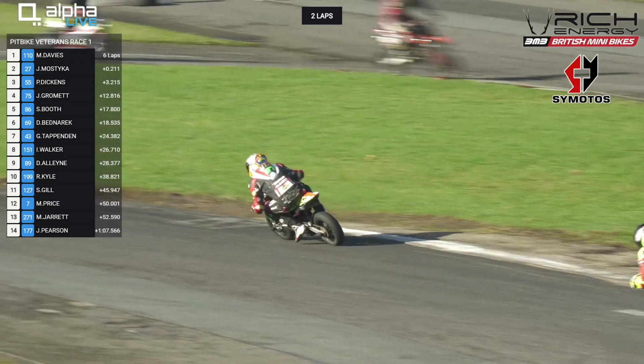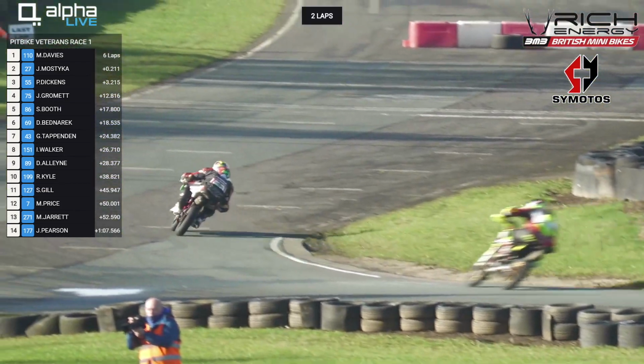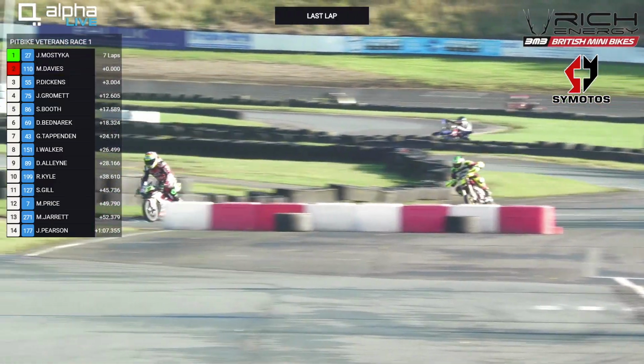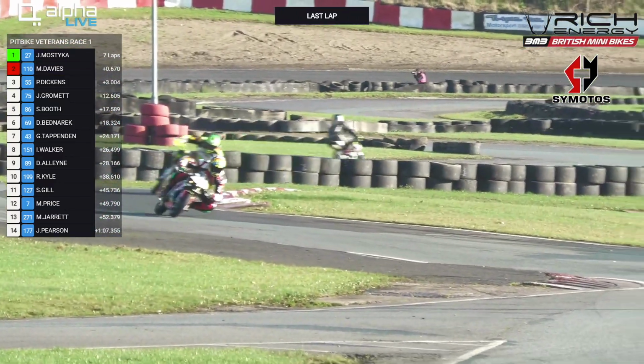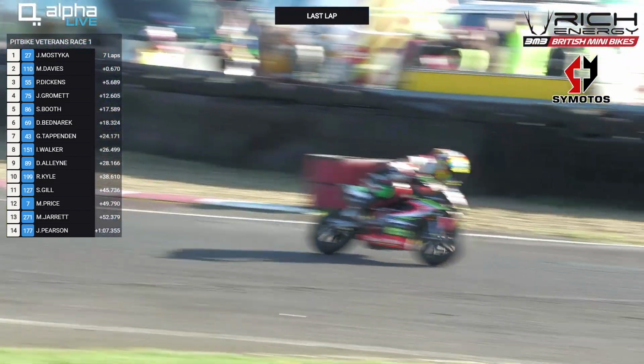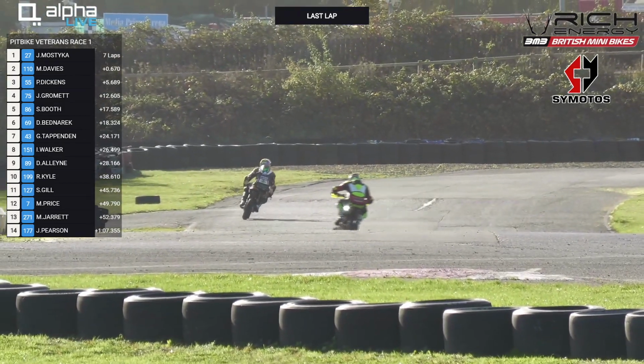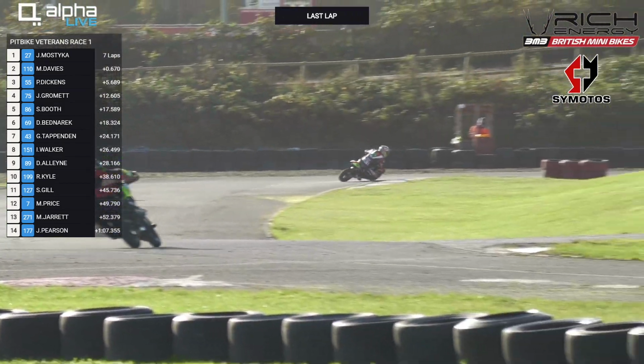Again, looking very neat through the hairpins. Davis still chasing in second place. Here they come over the line to take the last lap board. And just over half a second covering the top two riders. Now, this part of the track does seem to favour Mostica. Has some nice lines at the start of the lap and pulls away. This is where he made the move, of course, last time. Has a quick glance over the shoulder just to check where Matthew Davis is.